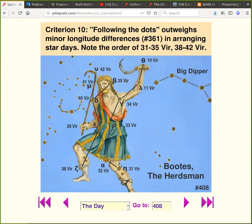I said at first I had tried to order the stars strictly by the exact longitude. And then I realized, once they had been chosen, that ancients wouldn't have a way to determine a difference in longitude of 1/100th of a degree or something. And so what would work for the man on the street to remember? And then this idea came about, follow the dots or connecting the dots, which is what slide 408 is about.